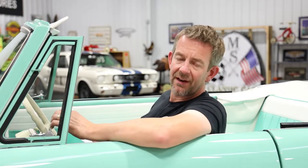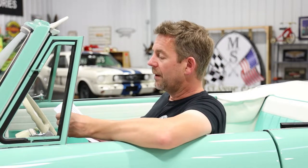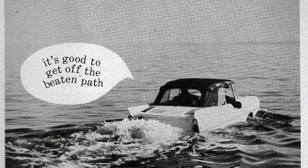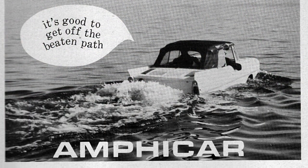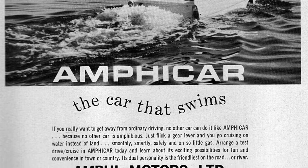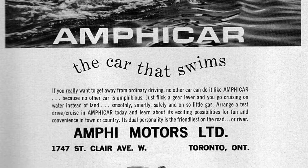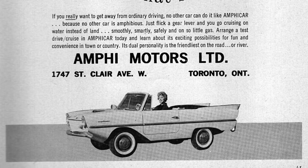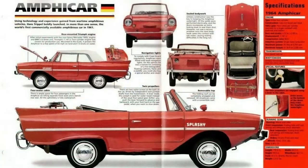Of those, 3,046 were imported to the United States between 1961 and 1967. The Amphicar is the only civilian amphibious passenger automobile ever to be mass-produced. All Amphicars are convertibles, and the civilian models were originally offered in four colors. We have beach sand white, regatta red, lagoon blue, and Fjord green.